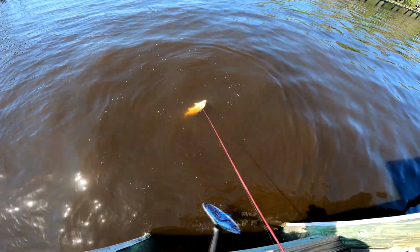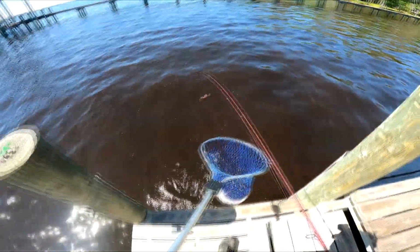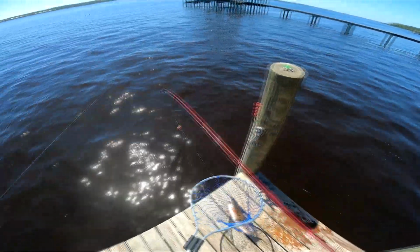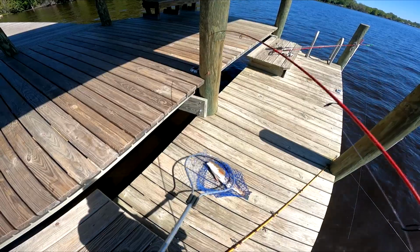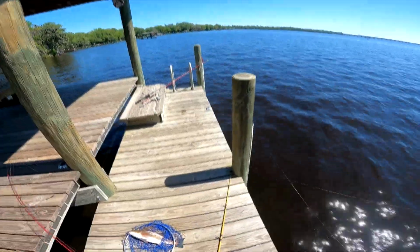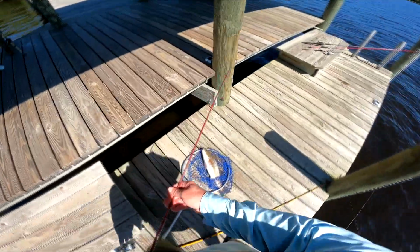This one is strong. Got him. Yeah, he's bigger. He's bigger than this. Just the regular 18 inches. Once they get above 18, they just start putting that weight on. Look at that one. That was on the live worms. Yes. I don't know how many reds this is, guys, but it's my record. It's my red record for here.